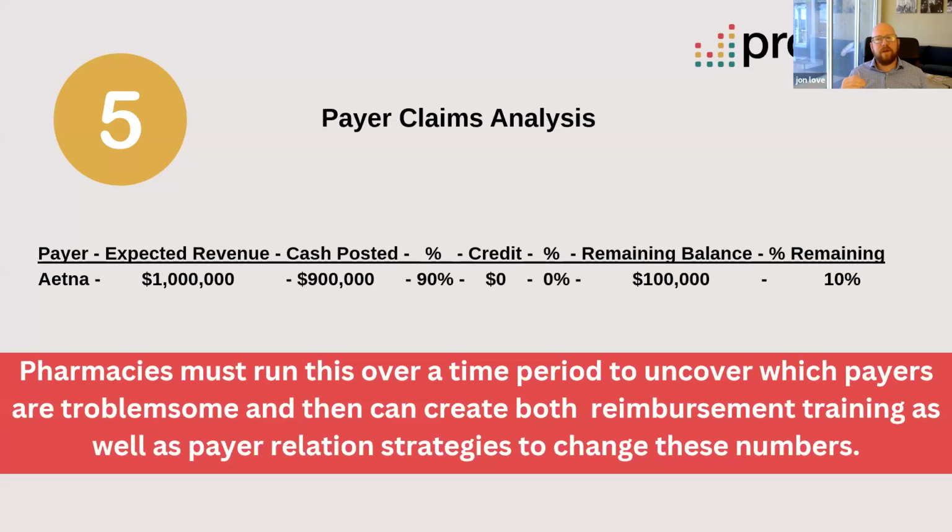Again, doing these metrics allows us, because the most expensive thing we have, other than our drugs, is our people. They're highly paid, they're highly smart, but we spend hours and hours and hours running things and looking for things when simple things like a payer claim analysis metric would tell us instantly where we should be focused. Hey, we've got to go tackle United Healthcare. It is literally 13% worse than every other payer we have.